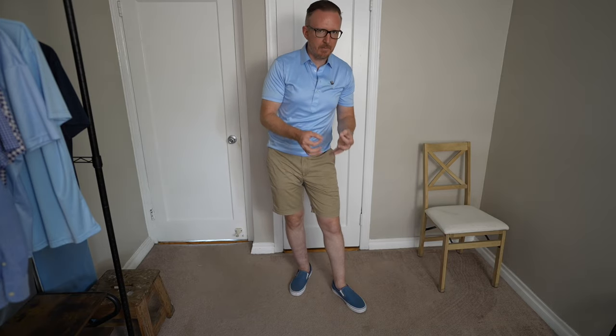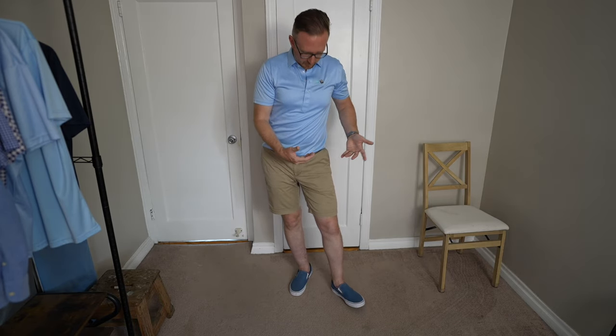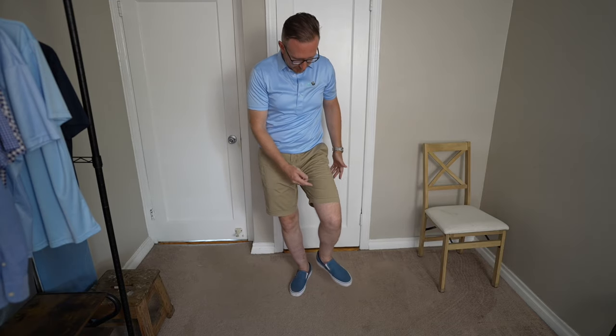Navy is a bit tricky for me to match because I wear navy tops a lot of times, but navy also doesn't get dirty as quickly. So if you're just looking for something that you can wear and you don't have to clean constantly, like I have a grease stain right here from one of my bikes, for example, navy is going to be a great option. But definitely khaki and gray are going to be your most versatile pairs.